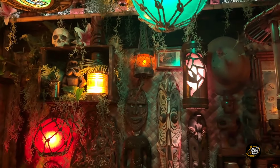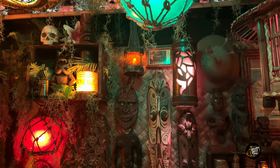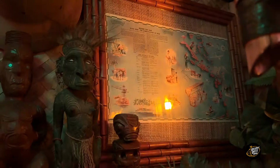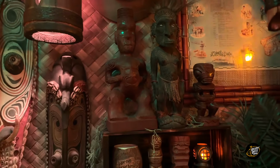And you got that one with the fish on it. And then the one with the fish on it as well. And then, like I told you before, I like to hide cool things where you can barely see them. There's a Don's drink menu all the way behind, back in the corner. That's awesome. Wow, and then more Don the Beachcomber stuff here. And a Kahiki menu.